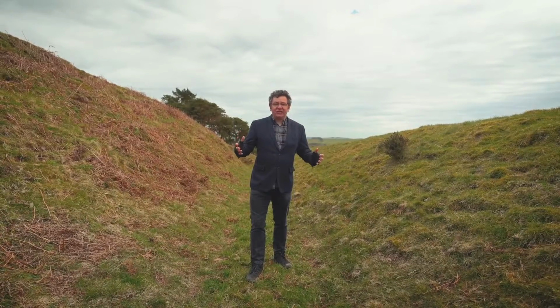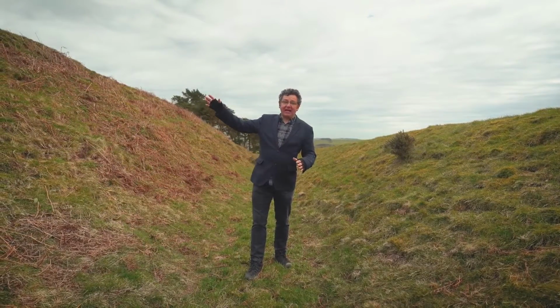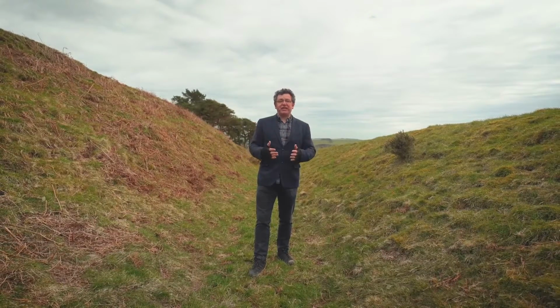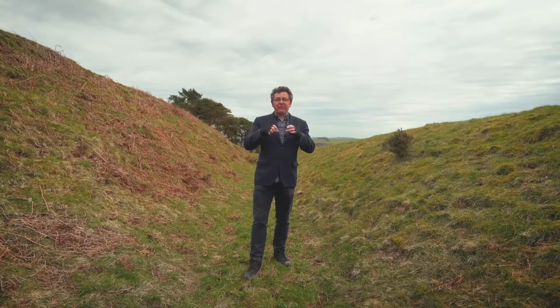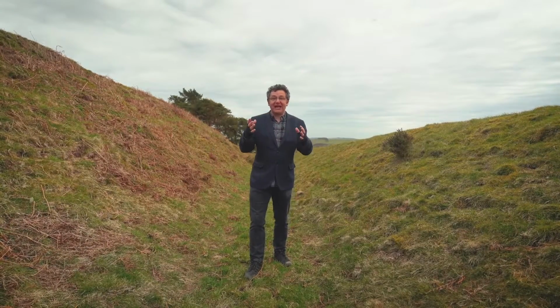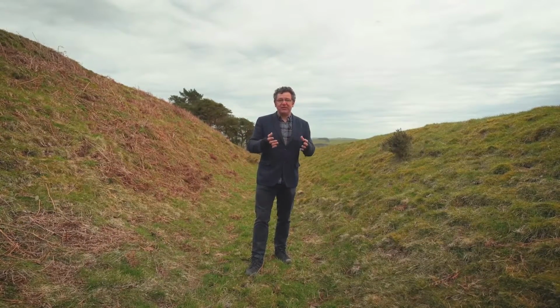Here on Llanfair Hill in Shropshire, we have one of the best preserved sections of Offa's Dyke anywhere, with a 2 metre plus ditch and a 4 metre bank. And while it survives exceptionally well in this location, we're still only looking at some of the bare bones of what was once a much more complex anatomy. We've lost a lot of the other features that would have been associated with this monument.